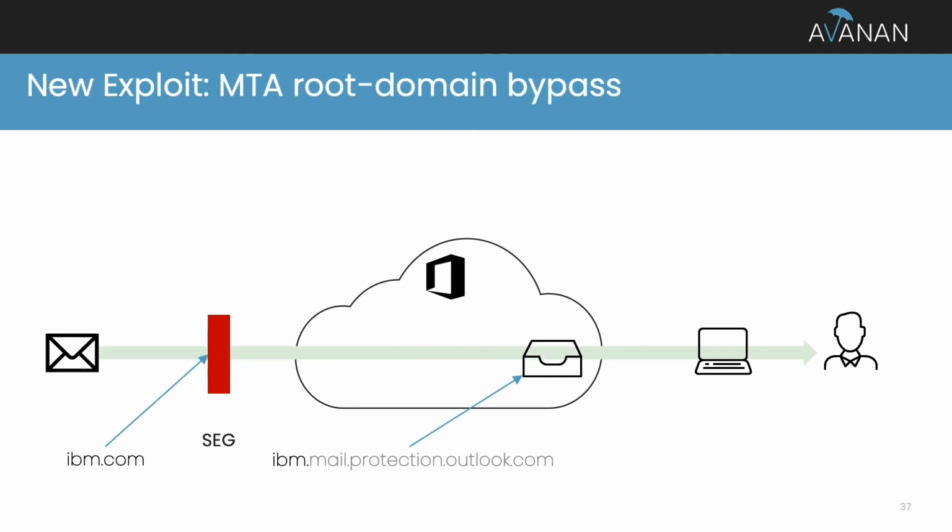And we're even seeing exploits that are specifically targeting the secure email gateway. So this was one that, say you have an email going to IBM.com. Of course, it has to go to the secure email gateway, and then it hits Office 365 if it's safe. Well, what some threat actors found is they could leverage these O365 specific aliases, right? When you create an account up in O365, you have this other alias, domain.mail.protection.outlook.com and domain.onmicrosoft.com, right? Those are their O365 accounts. Well, some threat actors found if they just send it directly to that O365 account, it bypasses the secure email gateway. It goes straight to the O365 inbox.